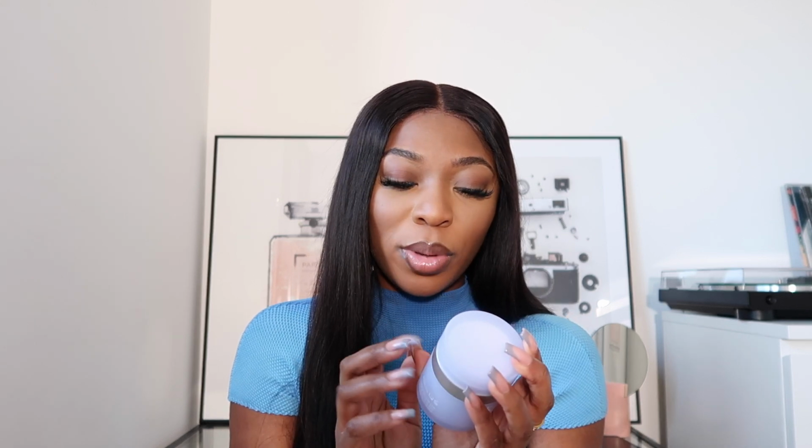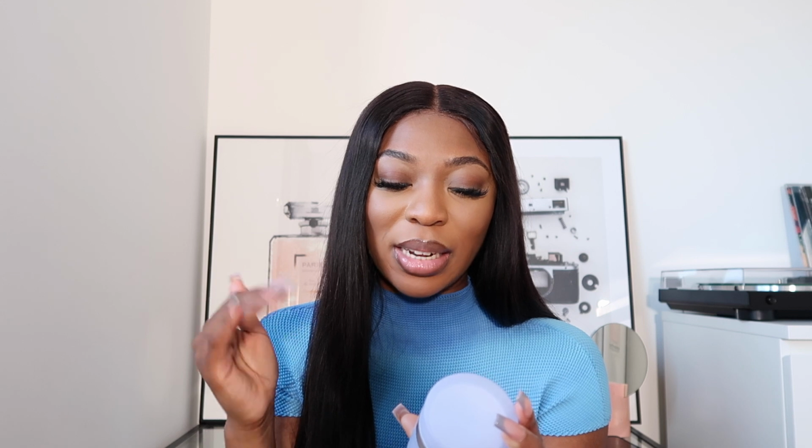It says use AM to PM twice a day. Apply a thin, even layer to your face and neck. And you can use it alone or you can layer it over a serum. I enjoy layering this over a serum because I don't feel like it feels hydrating enough to me. I don't know how to put it. I guess it does add moisture, but I don't find it really hydrating. But I use it every day. If I use it in conjunction with my other products, it's absolutely fine.